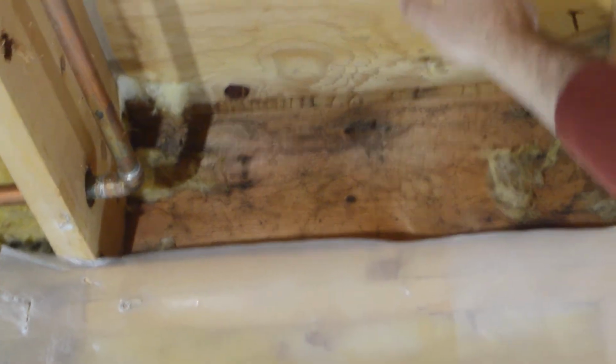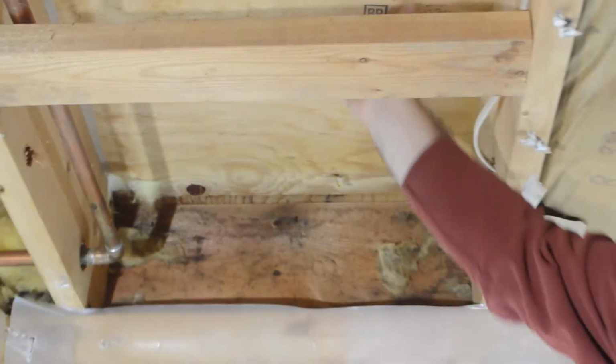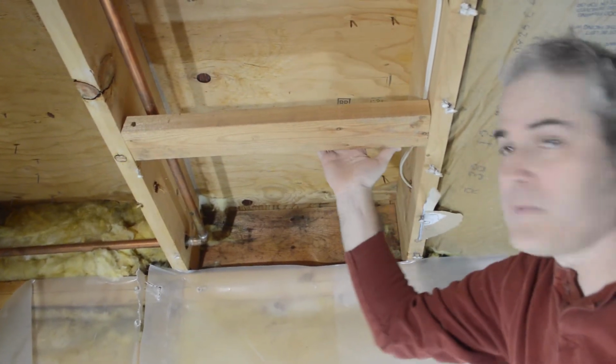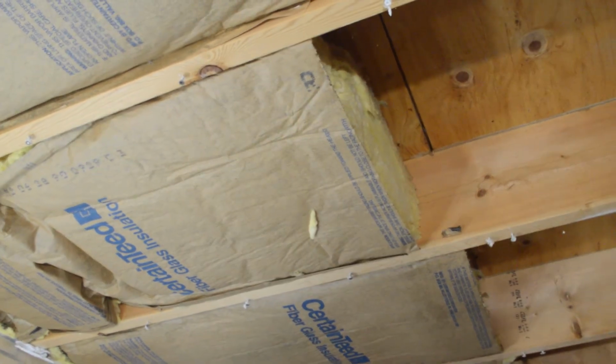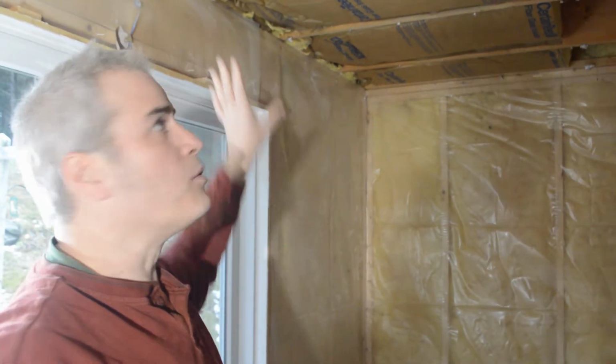So right above here, this wall, or this floor, is an unheated area outside of the house. So what Jim did when he was doing some work in here before is Jim actually insulated that cold space here in the ceiling of the living room. But this is not what we want to do with a knee wall space.